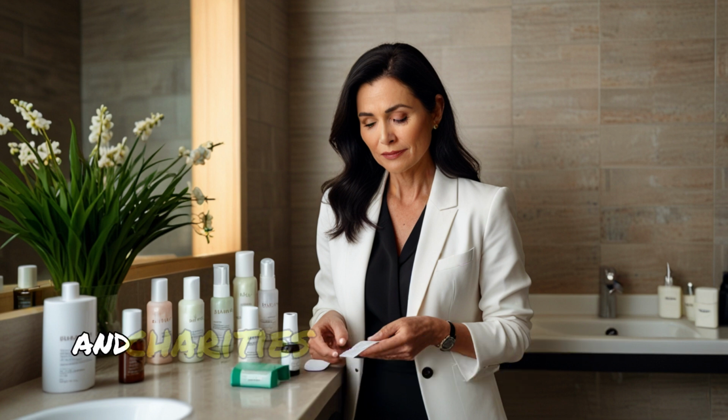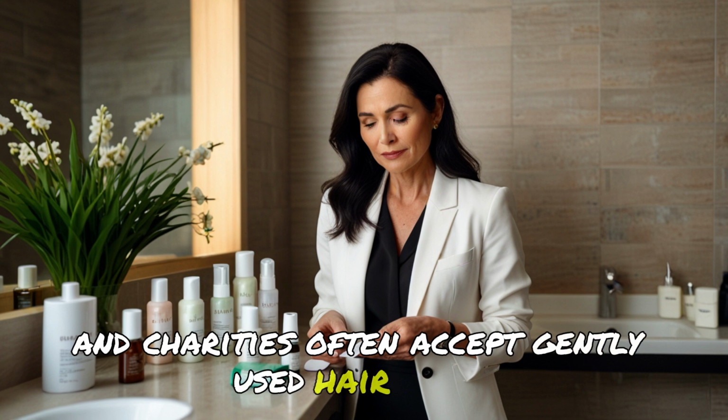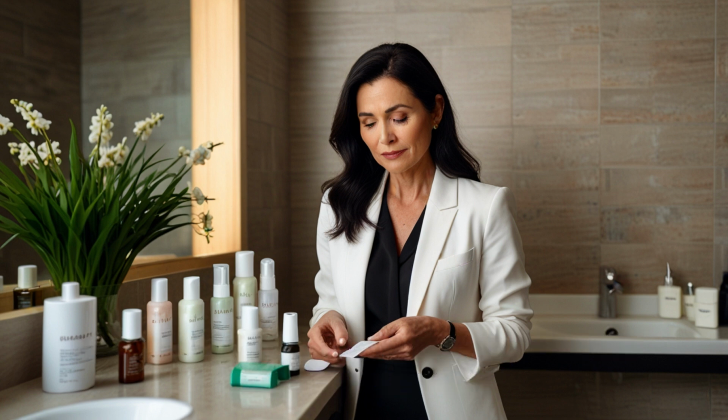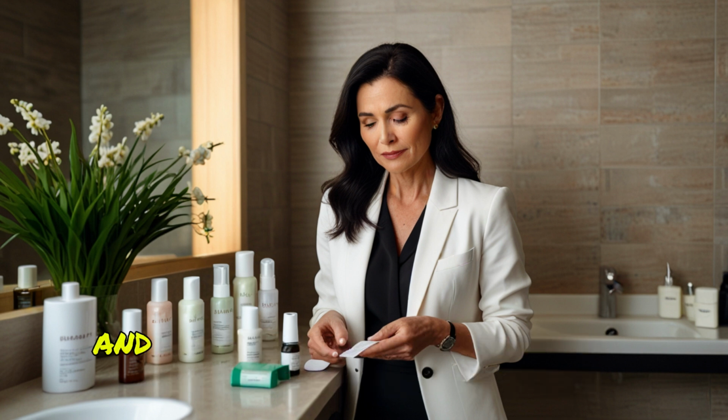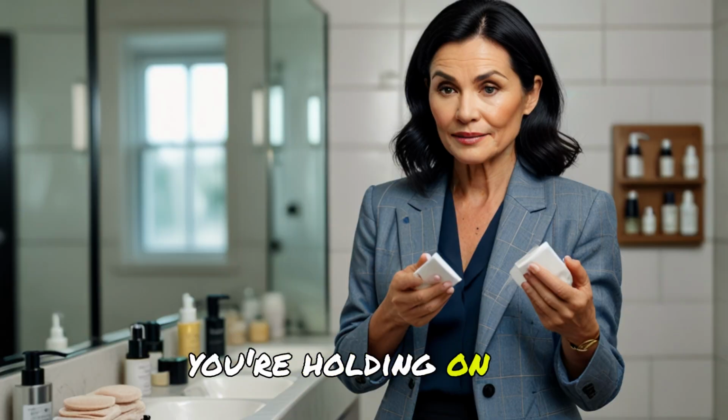Women's shelters and charities often accept gently used hair tools for those in need. Decluttering these forgotten gadgets will free up space and make your bathroom more functional. And who knows, someone out there is looking for exactly what you're holding on to.